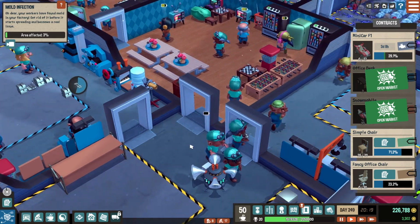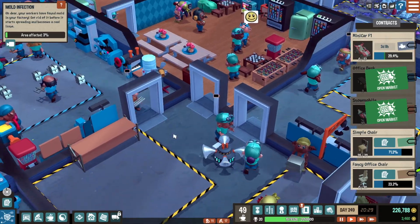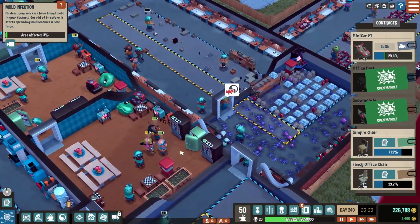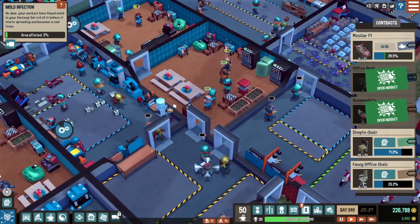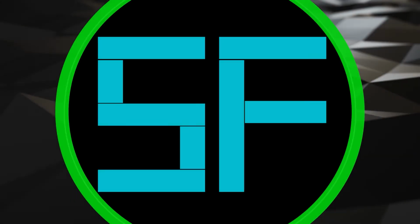He seems to be the person that should be disassembling this, but he's out of energy and he seems to be stuck in some weird mode. At the same time, the mold is absolutely spreading everywhere in my factory and I can't do anything without this machine being moved.